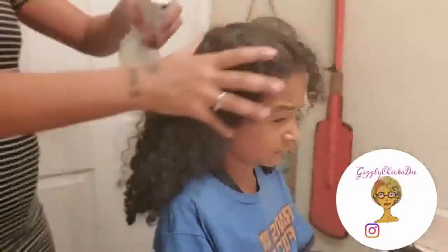So I start with water. You want to start with water so that you have a base for it, so it can activate the product and slide through more efficiently.